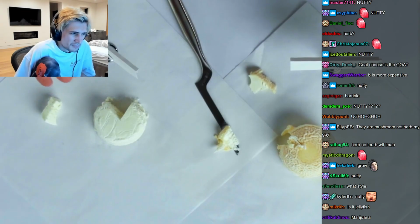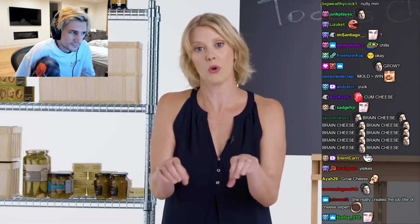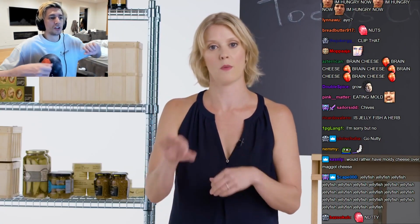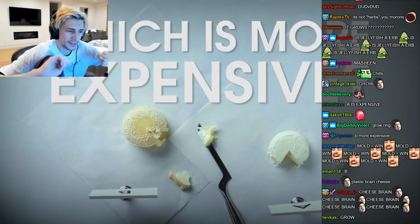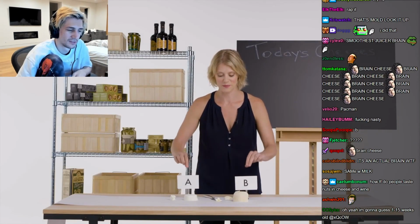A cheese like this could have been made by hand, but it also could have been made by a machine. If you think about little goat logs you buy in the supermarket, they go right into their plastic wrapping. They wrap it. Okay, I'm going with B. B is definitely the more expensive cheese.